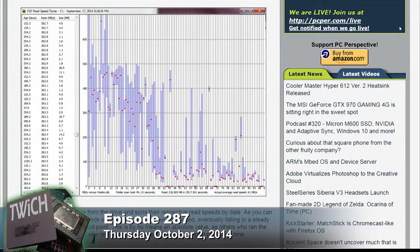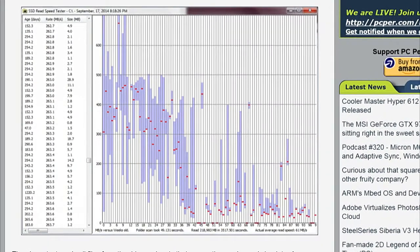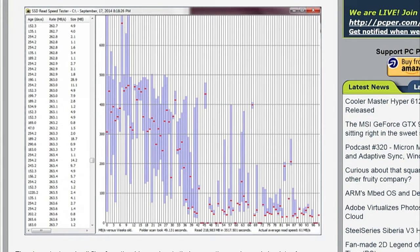If you look at the second page of that, buried in what Alan describes as a beast of a thread, look for the chart with the blue vertical stripes on it, off of overclock.net. What this chart's looking at is over a period of weeks. As you get farther and farther to the right, it settles in at around 100 megabytes. So you're dropping to like 61 megabytes per second from a high of 500, 600 plus megabytes per second. That's a huge degradation.